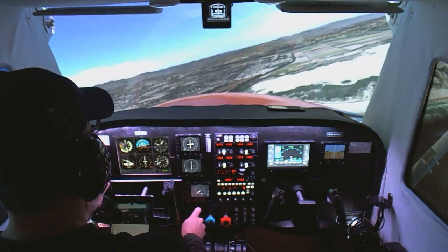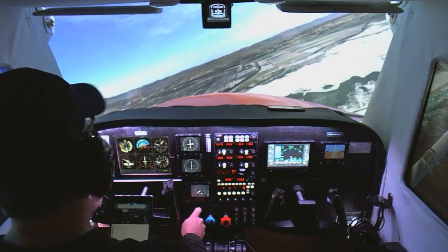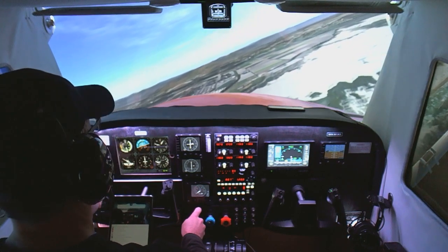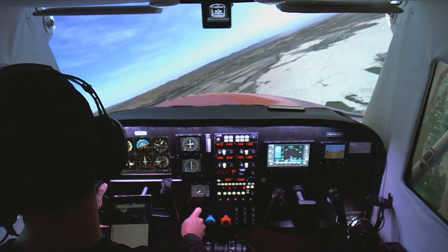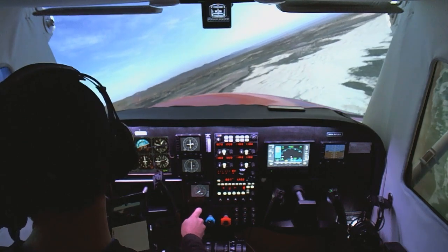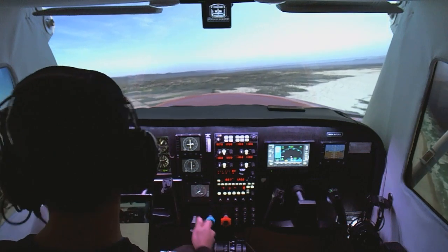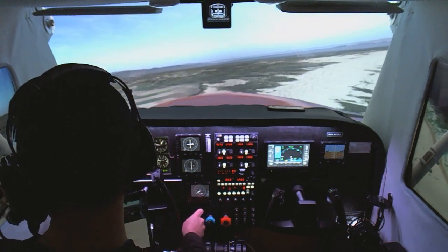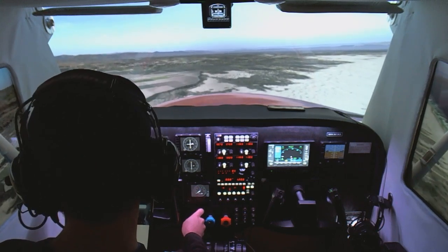Oceana traffic, 15 Julie Golf, we're on the downwind now for 29er, looking for the Lancer coming over the top of Oceana. Okay, I always just like to report position and let that guy know I see him and I'm looking for him. Having been in the real world pattern where somebody's not talking and not knowing if they know that you're there is unnerving. I don't like it. So I try not to do it even when I'm practicing.